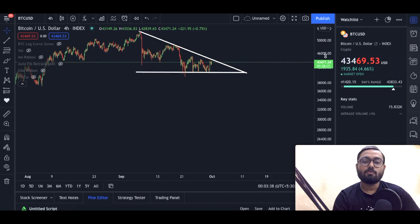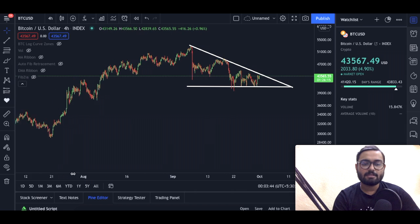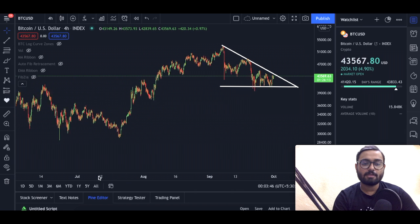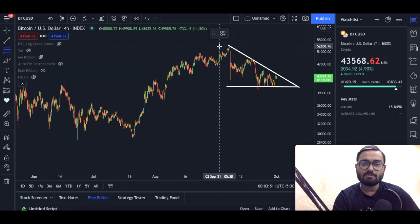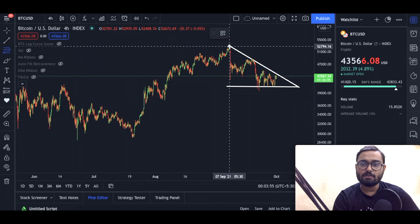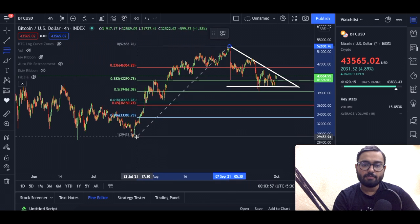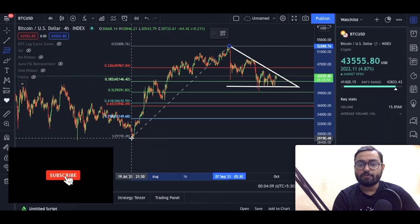So what are the key levels of support and resistances? For that, what we'll do is we'll draw the Fibonacci retracement. Okay, we'll draw the Fibonacci retracement from the top to the bottom and see what are the key levels of support and resistances. So this is at about $53,000 approximately, and from there we draw this to the bottom at about the $30,000 mark where the Bitcoin price headed over in the week of July 20th.